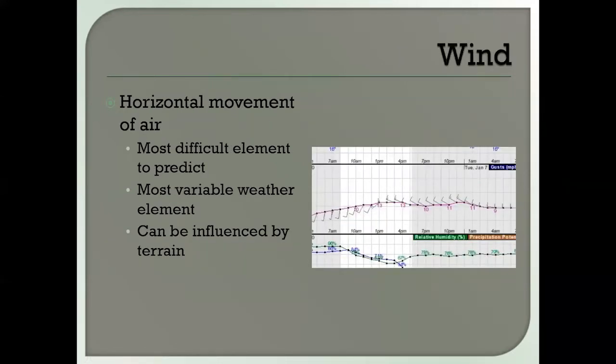Wind is also another big factor. Obviously here in Nebraska, as of late, we've had some really strong winds, really gusty wind days. But it's also the most difficult element that we predict. We'll go in and talk about how to look up the weather.